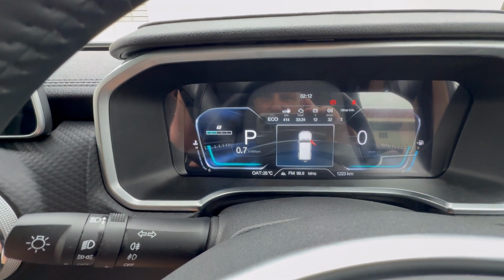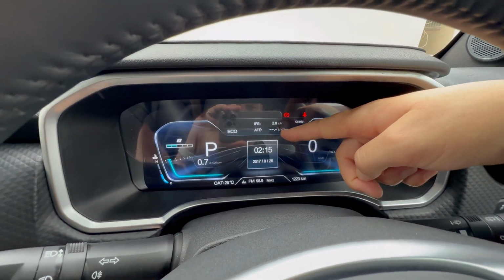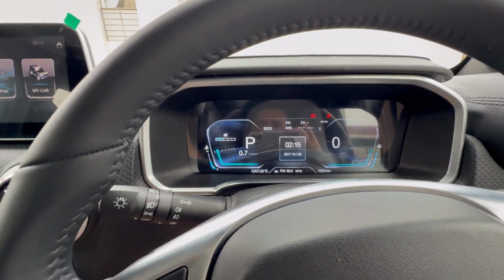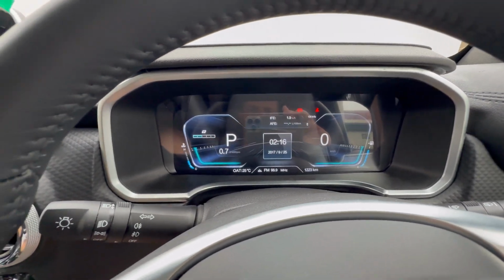So I want to reset. No idea what I just pressed. I pressed Navi and then that thing reset over there. So I have no idea what I just pressed. We are currently in eco mode. I think I'm going to drive in eco mode to see what's the best fuel consumption I can get out of this car going to George. Let's just drive in comfort mode. Let's just see what happens when I drive in comfort mode.